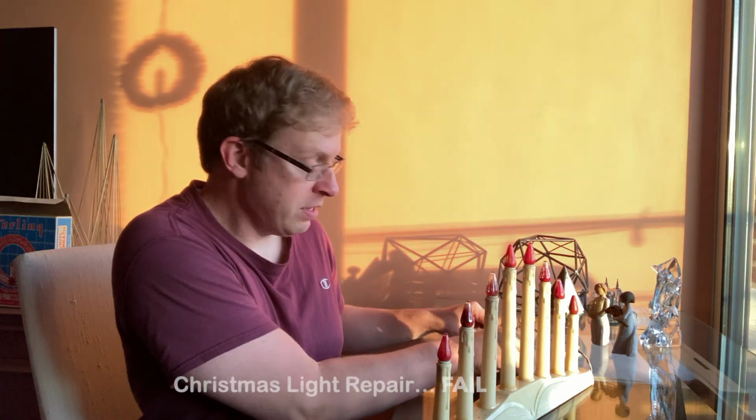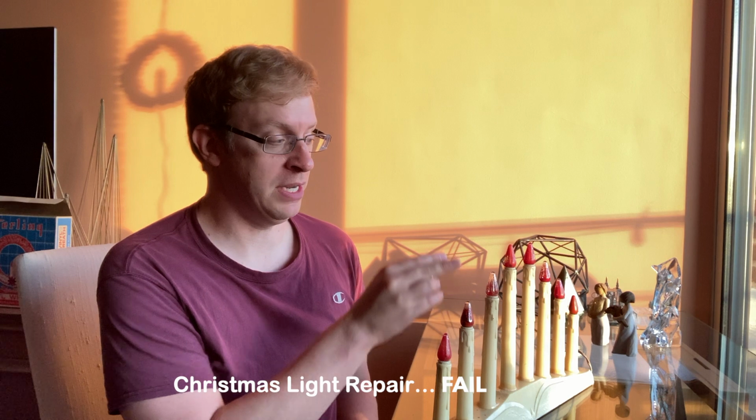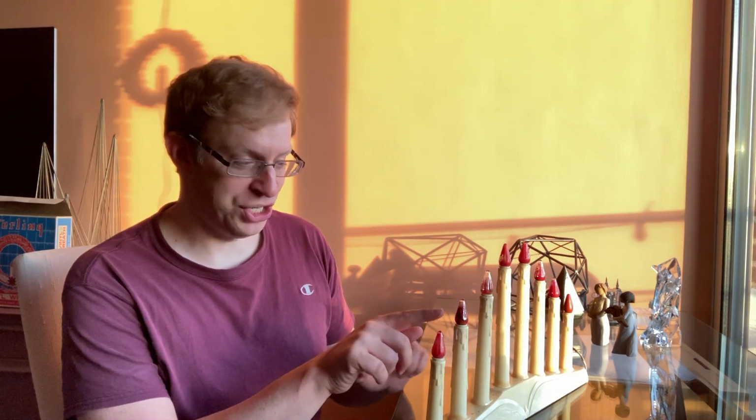Okay, folks, well, I tried all three of these bulbs in each one of these candles, and none of them worked. So this light is still a boat anchor, but because it's so ancient, they're GE bulbs. It actually says GE on them. But okay, well, that didn't work.